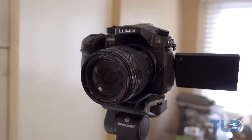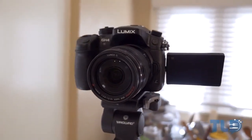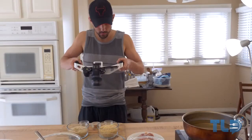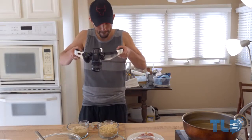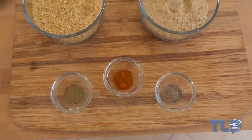A little quick info about the GH4, in case you have not been following. It's a mirrorless micro four thirds camera, and my first impression is that it's really small. The first day I got it, I threw it on a set of Blackmagic cinema camera handles just to see how it would feel on a rig. It worked really well and I was able to get some pretty stabilized shots, but to be honest, the thing is so light that you don't really need that.